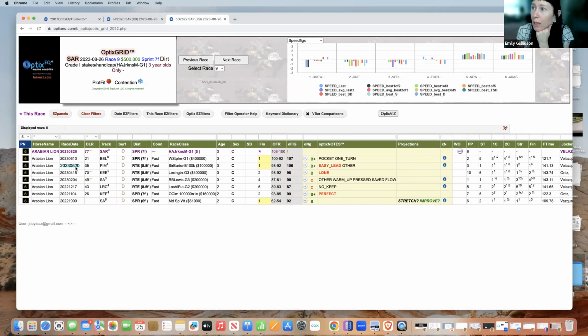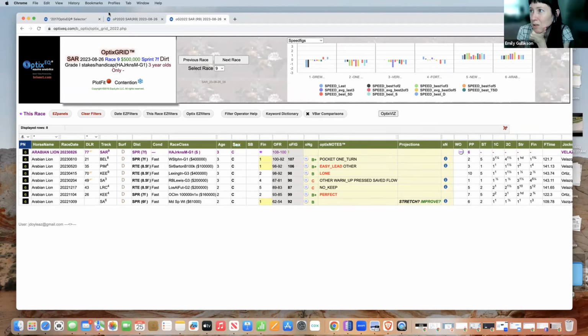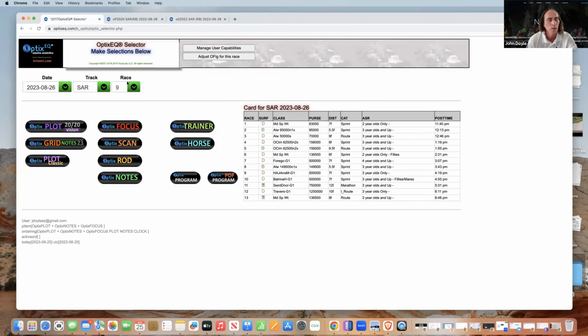If I'm playing it multi-race and I have the right idea, I don't know how I'm going to play it, but if I have an opinion, I have an opinion on the Ballerina, and in the Sword Dancer I don't have an opinion. That's not a sequence for me because this race I just hate it. There's no value in it. I don't have an edge. Well, I think the edge is the two, but it's a little bit of a stretch.